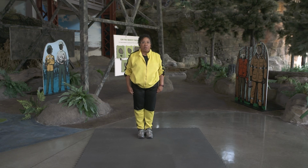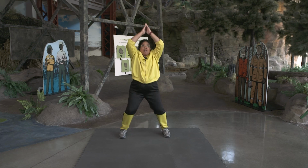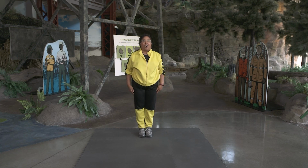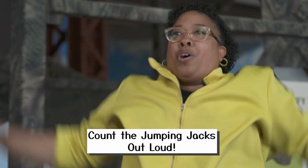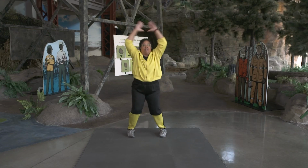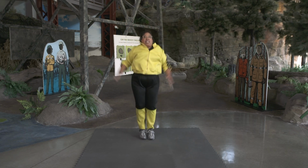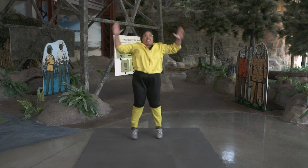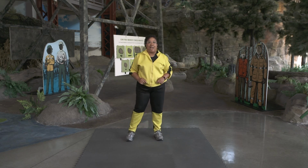Let's try that again a little bit faster. Ready position, jump out, arms out, jump in, arms down. Awesome. Now let's try 20 jumping jacks together. Ready, set, go. 1, 2, 3, 4, 5, 6. 13, 14, 15, 16, 17, 18, 19, 20. Good job. Give yourselves a big clap, clap.